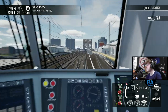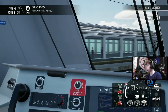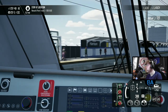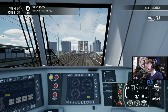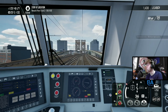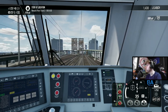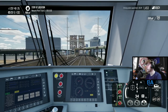There's Harrison Station. I wonder if you can actually use that now. Well, I think that's a PATH station, isn't it? Yeah, it doesn't have any departures from there. There we go. This is Newark Penn. So soon enough, we'll be on to the bit we haven't seen ever before on Train Sim World. Exciting. And yeah, this is Newark Penn.